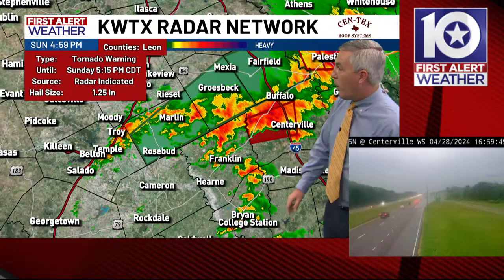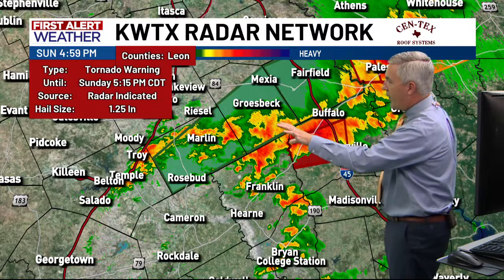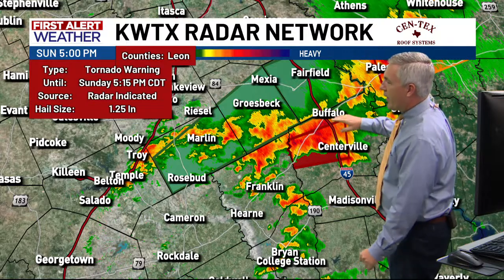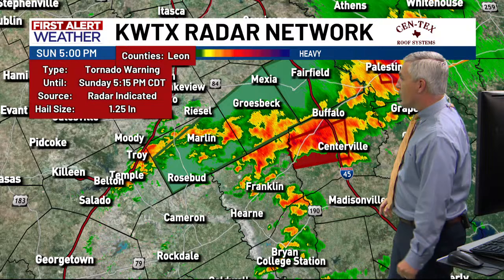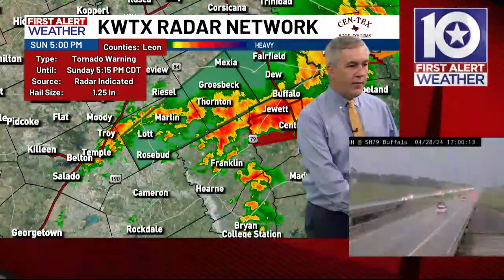This is kind of the area we're watching, the scattered thunderstorms, again stretching from Temple to Troy, east towards Marlin, and then across southern Limestone County and then into Leon County as well. So it's from Highway 7 north up towards Highway 79. That's what runs from the Marquez area to Buffalo and through Jewett. That's kind of the area we're watching for that potential concern right now of tornadic activity.